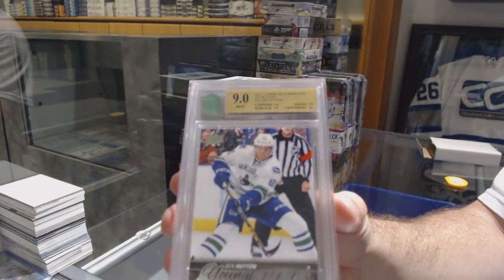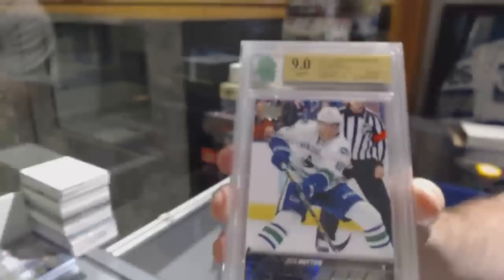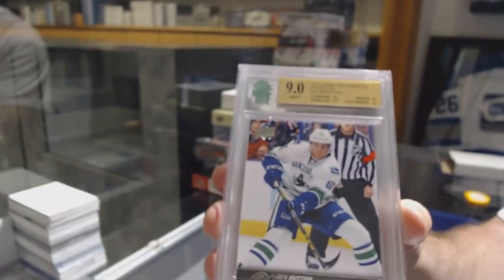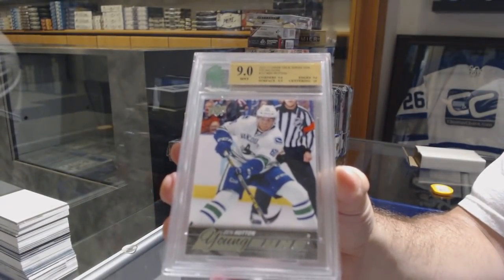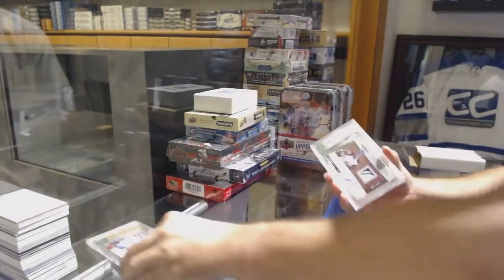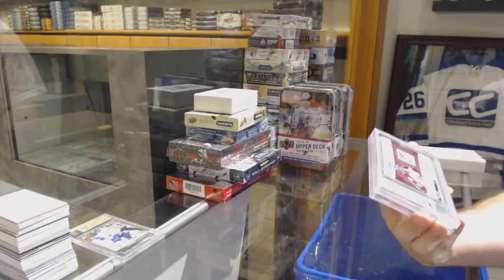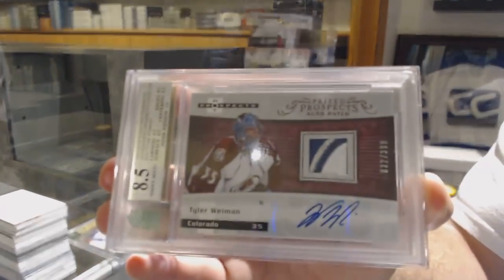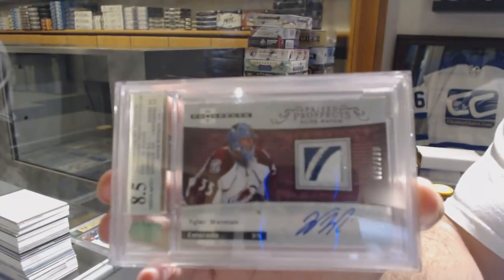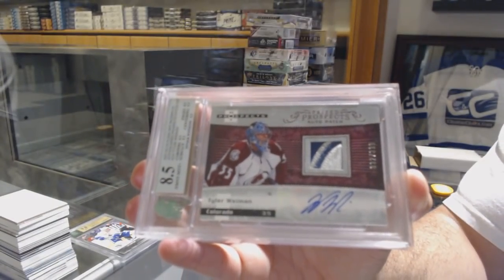Ben Hutton. So I gotta adjust the camera here. I don't like the angle. There we go. I think that should be better. There we go. We've got an 8-5 Hot Prospects patch auto numbered to $3.99 for the Avalanche, Tyler Wideman. Patch auto, Tyler Wideman.